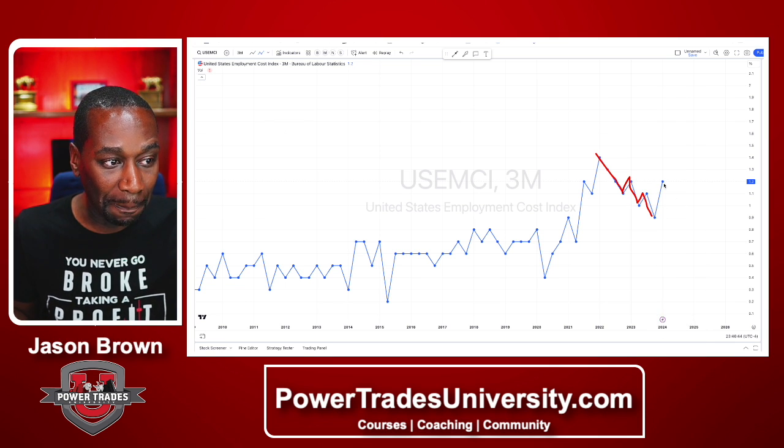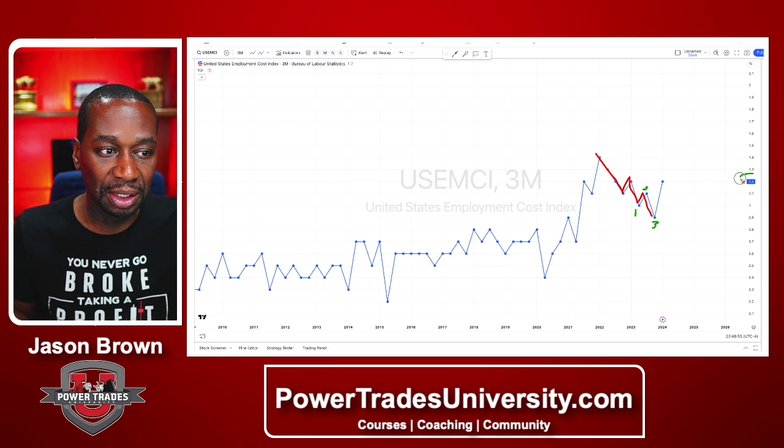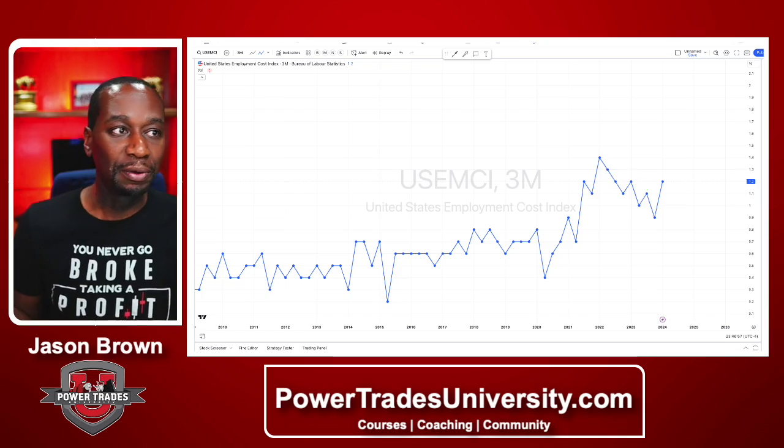However, this spike up just totally eclipsed the last 2 quarters, actually the last 3 quarters, because this would be the third one. It jumped up 1.2%, which means that we are going in the wrong direction big time. That is not a good sign, especially the day before the Fed is supposed to speak and announce whether they're going to lower or raise interest rates.